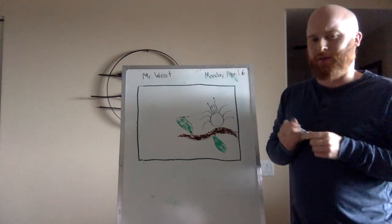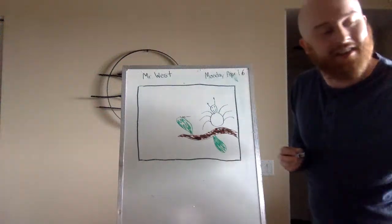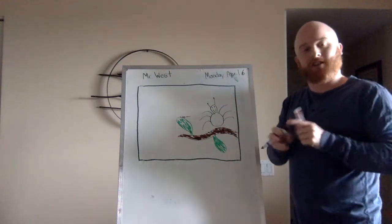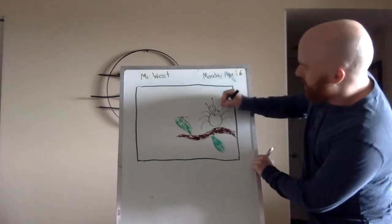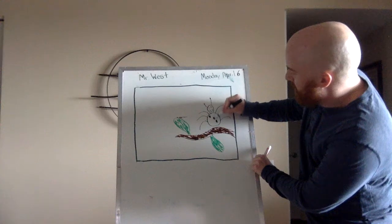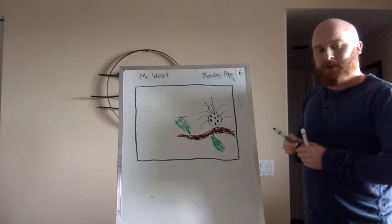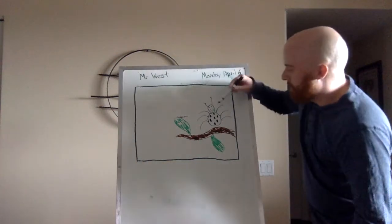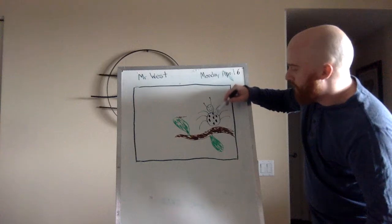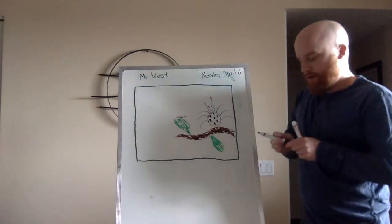Now, who remembers what color a ladybug is? If you said red, you were right. So before I color it in, I'm actually going to draw some polka dots because ladybugs have polka dots. Let's draw those polka dots first. There we go. And let's count those polka dots if you can see them on my screen. We have 1, 2, 3, 4, 5, 6, 7 polka dots.